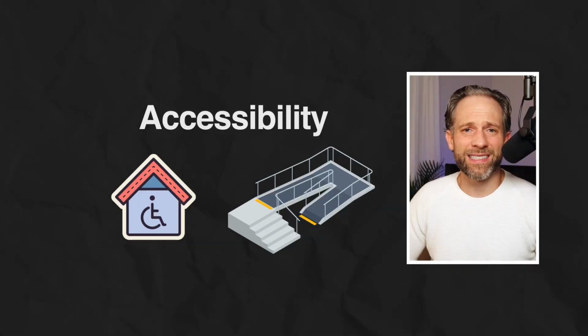Number 33, accessibility. So could someone in a wheelchair make it into your property? Are your doors wide enough? Do you have a stair lift for your stairs? These things are not super common in a lot of properties. So if you do have this, this will boost your exposure. It's a little bit more of a niche target. And again, this is one where you would argue that it probably is going to cost a little bit to outfit your property for that. But it is one other factor that could be affecting your performance a little bit.